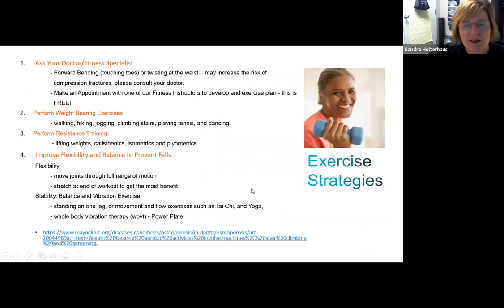And I always encourage people, if you do have osteoporosis or osteopenia, to talk to your doctor. They may not want you to do a lot of forward bending at the waist, or a lot of twisting at the trunk, in fear that you might increase compression fractures in those areas. That is definitely something you want to talk to your doctor about, depending on what stage you're in and how brittle your bones are.